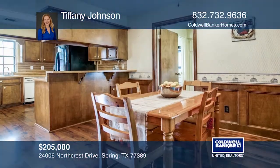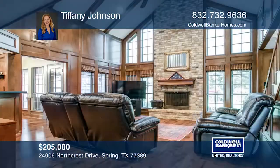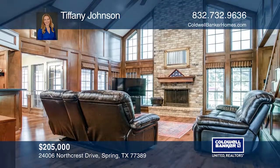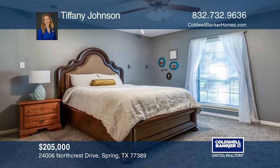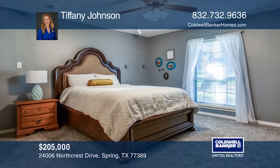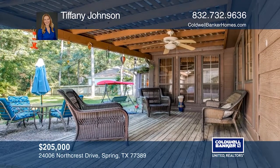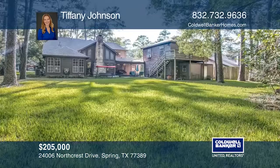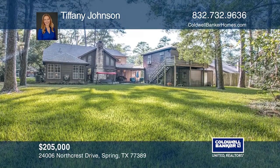Call the desirable golf course community of Northampton your home. Laminate wood floors in the living areas and vaulted ceilings showcase the cathedral windows and brick fireplace. With four bedrooms, including a master suite and a flex room, you have many possibilities. Enjoy the outdoors from the covered patio area or the updated apartment above the garage. Learn how to make this home yours with a call to Tiffany Johnson.